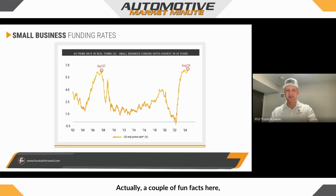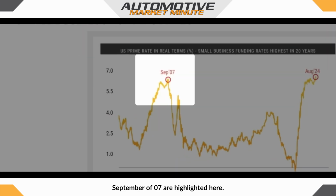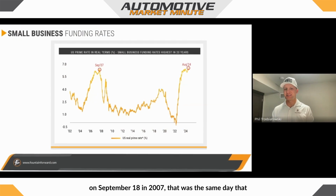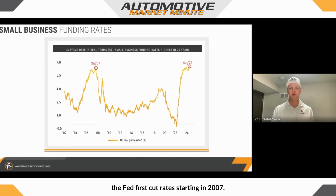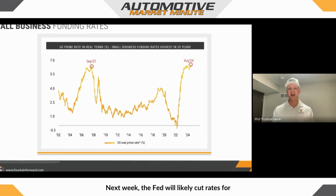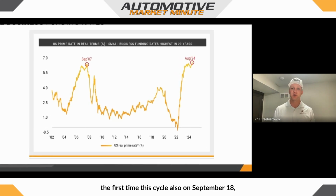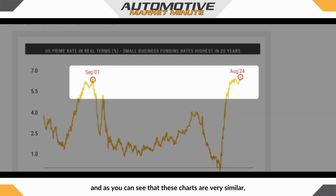Actually, a couple of fun facts here. Right now, August of '24 and September of '07 are highlighted here. On September 18th in 2007, that was the same day that the Fed first cut rates starting in 2007. Next week, the Fed will likely cut rates for the first time this cycle, also on September 18th. And as you can see, these charts are very similar.